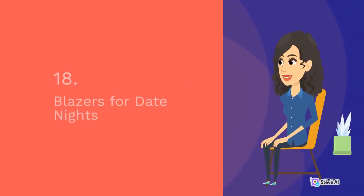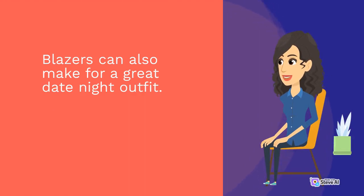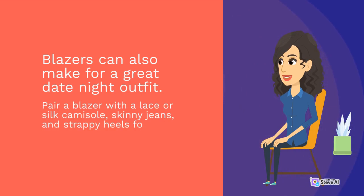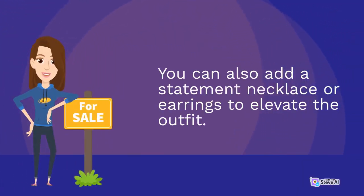18. Blazers for date nights. Blazers can also make for a great date night outfit. Pair a blazer with a lace or silk camisole, skinny jeans, and strappy heels for a chic and sophisticated look. You can also add a statement necklace or earrings to elevate the outfit.